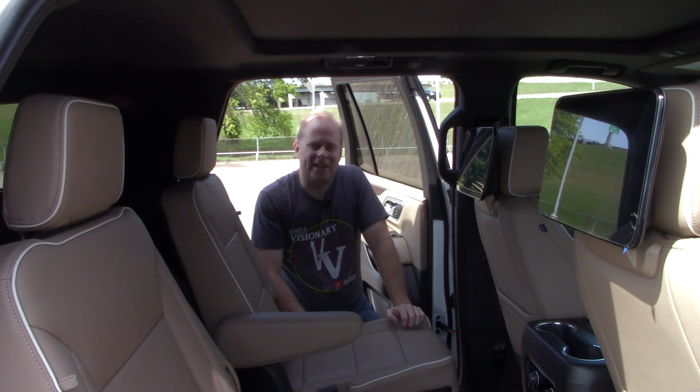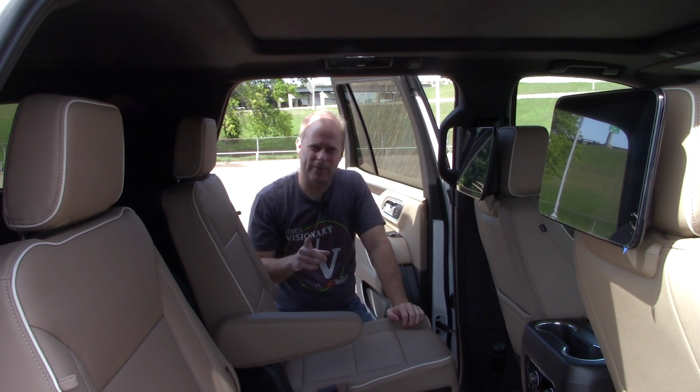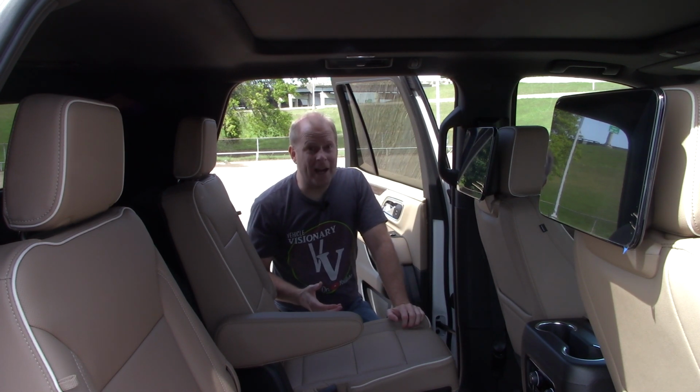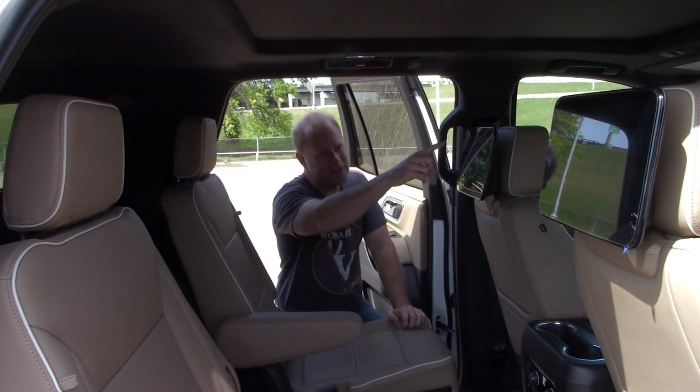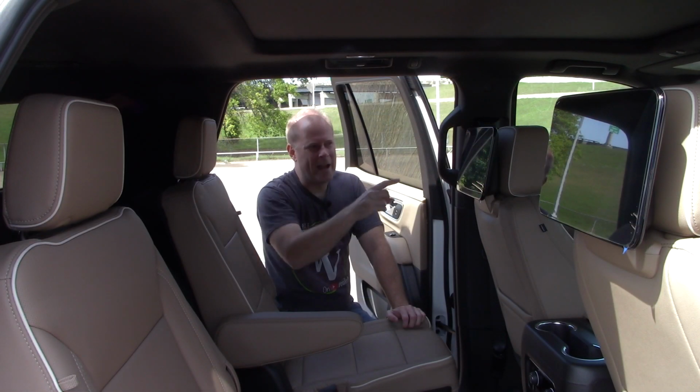But here's the thing that I think is very interesting. I don't know that anybody has mentioned this before, but parents probably get tired of hearing, "Are we there yet?" The neat thing is that you can see everything that's on the center screen in the front, that infotainment screen up there, here on these screens in the rear as well.